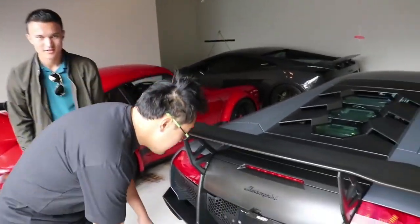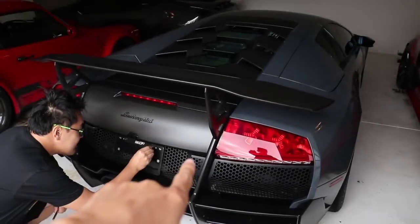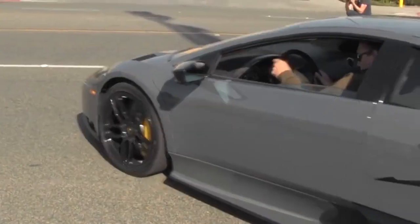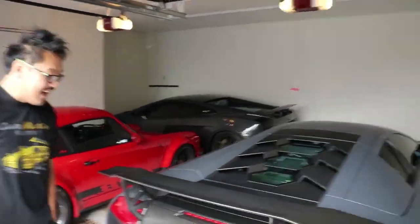So, here's Mr. Mark. What's up, guys? We're putting on plates right now. Fun fact about this car, you might have actually seen this on the internet before, doing a little skid out of a car show in California. It's actually this car.